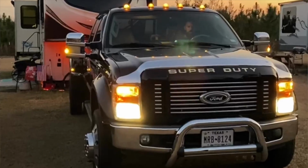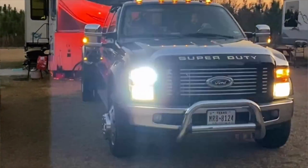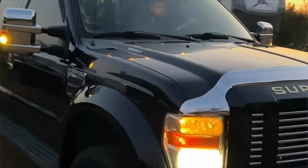Okay, so let's go ahead and break it down. Talk about how to find these numbers and how to do these calculations so you can see if you're safe on the road. I have a 2008 F450, 6.4 liter, 4x4, dually, long bed. These are things you're going to want to know. I have the high capacity tow package, which makes a difference for my numbers.